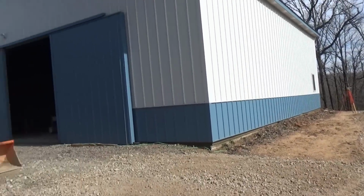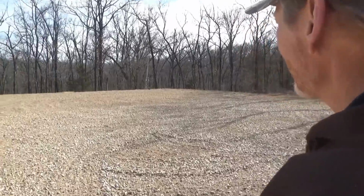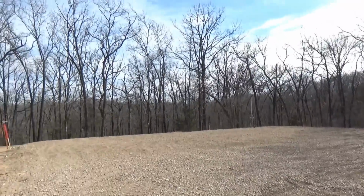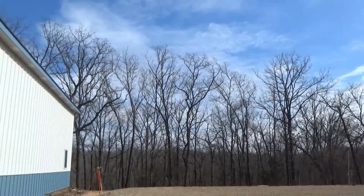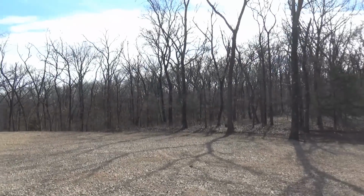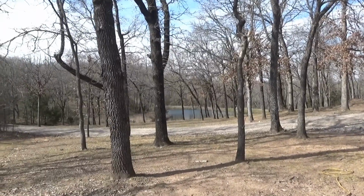Well, they dig big holes. Jerry's worked 1,000 hours over here getting this. This was all trees. When we bought this land, it was like back there. See back there, all the trees? This entire place was like that. You couldn't even walk through the trees. It was so thick. Hey, honey, you can see your pond.